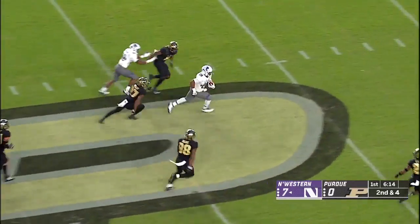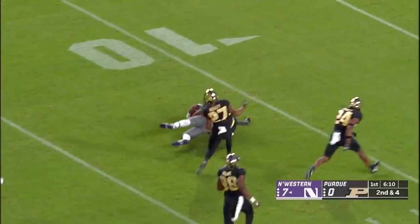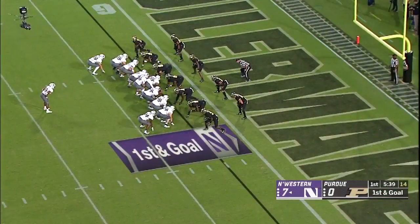Huge gaping hole up the middle, and Larkin is off to the races. Jeremy Larkin shedding tacklers inside the 15. I like the end of that run. That stiff arm to Tim Kayson.